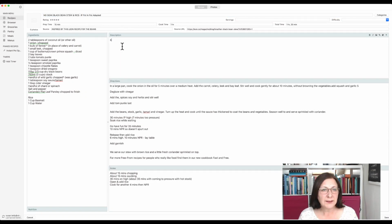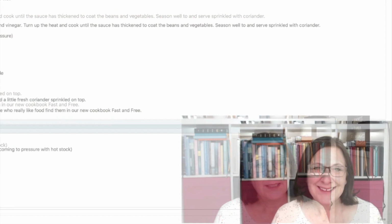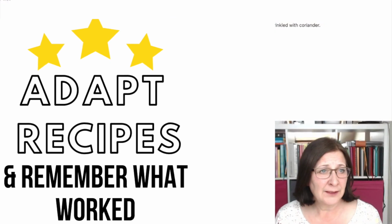I might just do a hashtag called lockdown, because I want to remember where something has worked, because I know I'll be in this position again. It feels like this is going to last for quite some time, so we're all going to need to get a bit creative with what we're cooking. So that is tip number 1. Use the recipe duplicate function as you're adapting your recipes during the lockdown period.